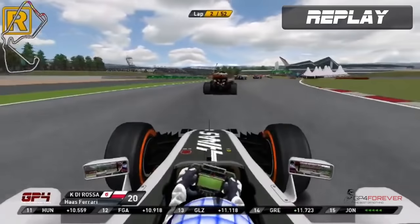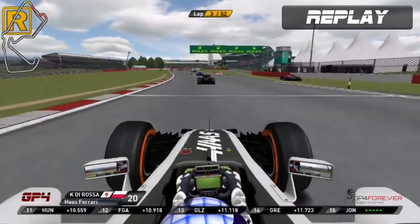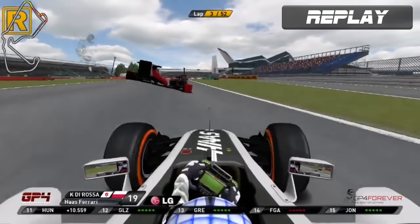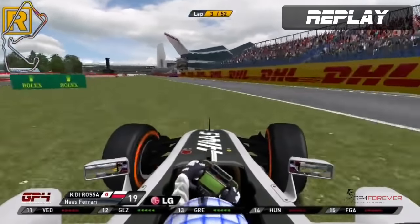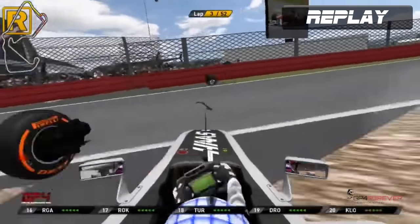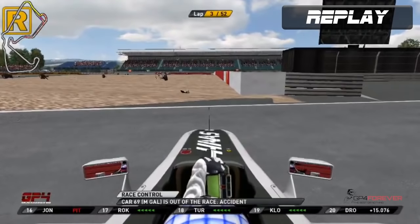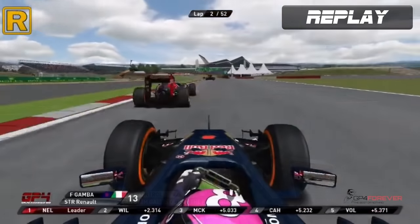So what happened to De Rosser? He actually just got passed by George Roque coming into the corner. As he comes through, there was all the debris, and oh, he hits the wheel, sorry, and loses his front wing, and then goes into the wall, and that is De Rosser's race. And oh, he hits the other wall as well, and basically blocks the pit entry there. That is a major crash.